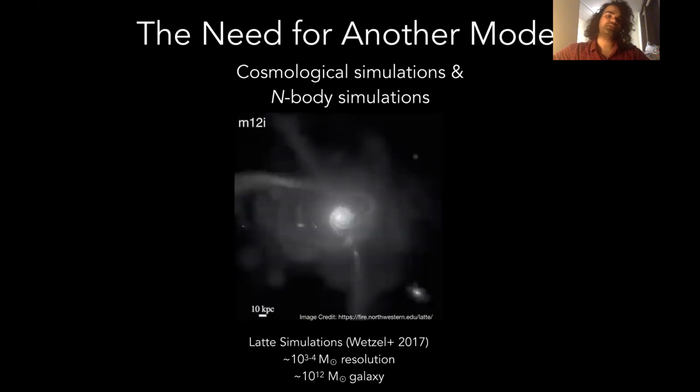Since there are not a lot of astronomers listening, probably, I'm going to make a bold claim and say that there's really no current model that is able to probe the scales that are required to study clustered star formation. The reason is that these cosmological simulations with hydrodynamics and isolated n-body simulations have been wildly successful in studying the bulk properties of galaxies and large-scale structure.